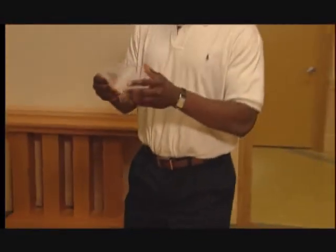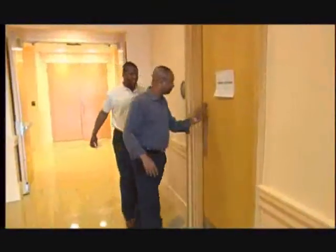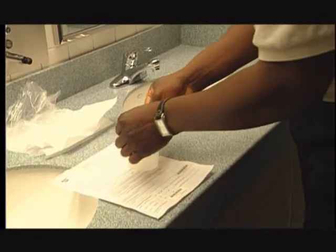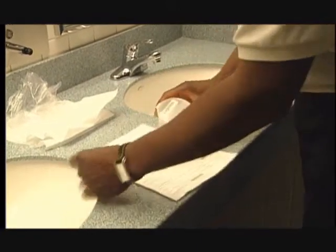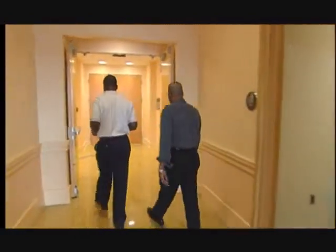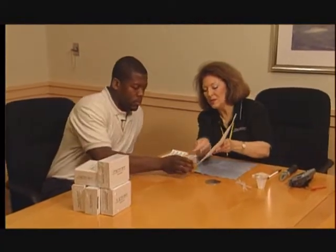Someone of your own gender from the drug testing crew will keep you under constant observation. What does under constant observation mean? That means the crew member will watch you give your urine specimen to prevent any tampering. This is an important step in the procedure because it ensures that the urine specimen is genuine and belongs to you. Once you finish, you'll take your specimen to the processing table where you will be able to assist the crew member as he or she prepares your specimen for the laboratory.